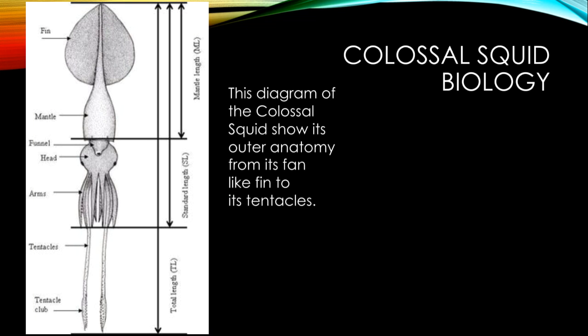Here you can find a diagram of the colossal squid, so it shows its anatomy, from its fan-like fin. As you can see, its fin is a lot bigger compared to the giant squid. Its mantle is a little bit longer. Its funnel is placed on the front end of its head instead of on the side, compared to the giant squid. And then its arms are a lot shorter, where its tentacles are a lot longer. And like I said, with those tentacles, they do have swivel-like suction cups, basically like how the giant squid has, but instead of teeth, they're more sharp and razor-like.